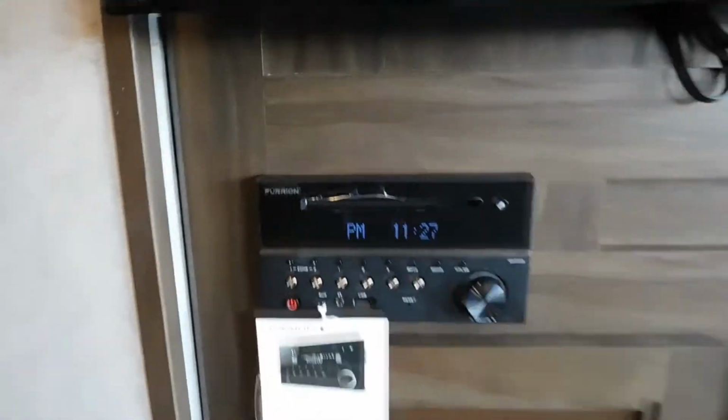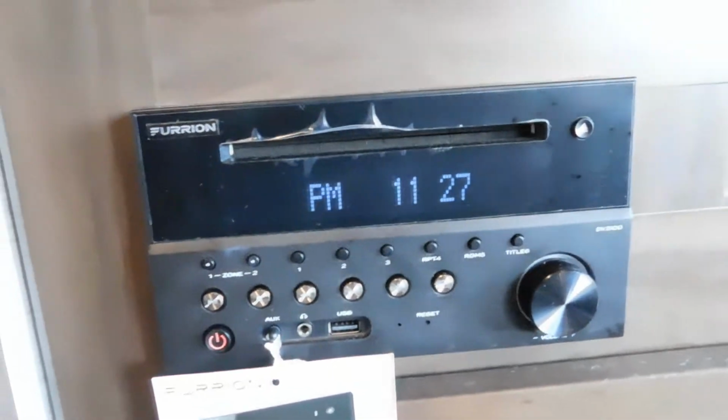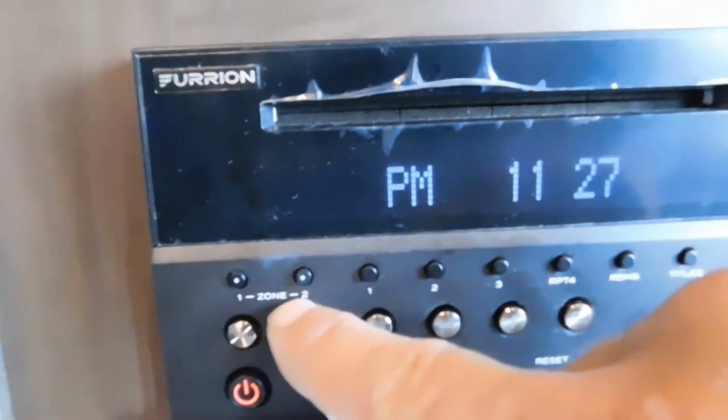Let's talk about your Furrion sound system. This will run DVD, CD player, AM, FM, dual zone. You can play your music indoors, outdoors, or both. Television set.